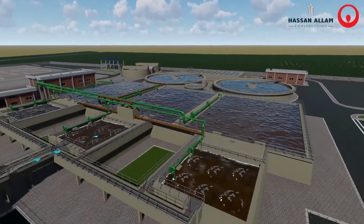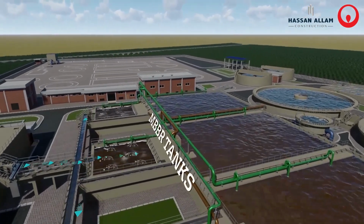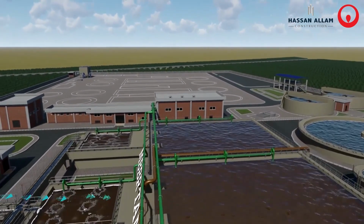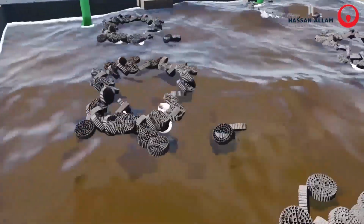Wastewater is discharged to the treatment's second step, the moving bed biofilm reactor, MBBR, which consists of 3 basins in parallel, which operate the suspended growth process and the adherent growth of bacteria in the same aeration basin.